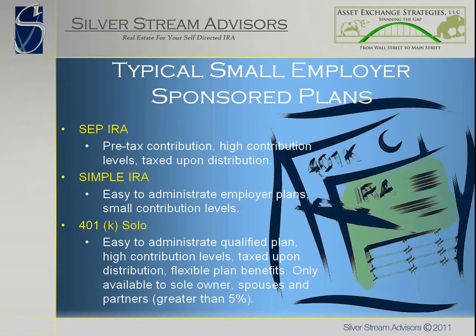Now, a solo 401k is generally for small companies where everybody is either a partner, or it's maybe a husband and wife working together in a company, and they have a small 401k in that company. The partners have to have greater than 5% ownership in the company per individual.